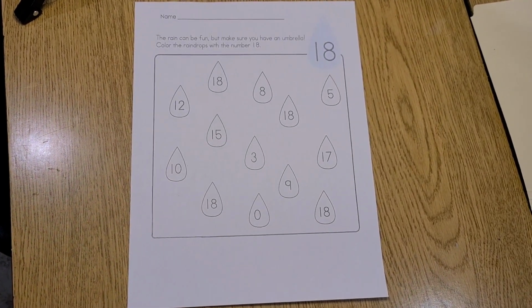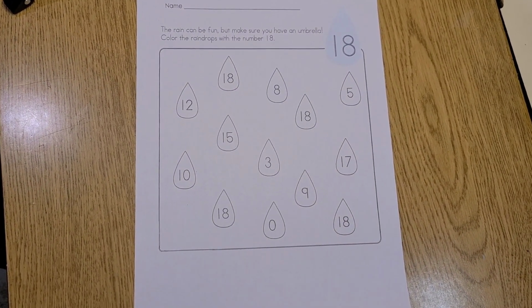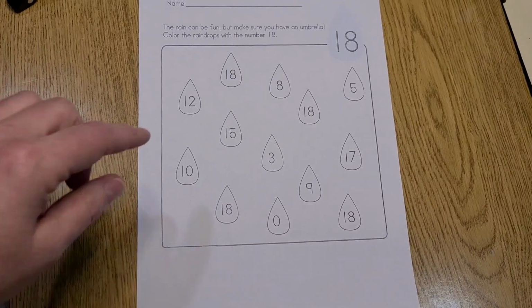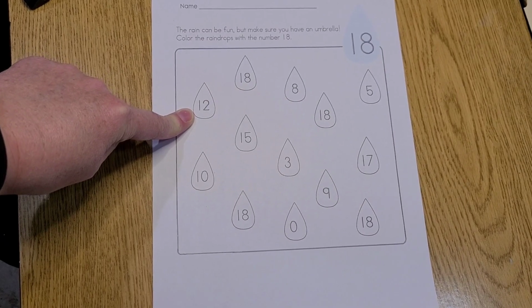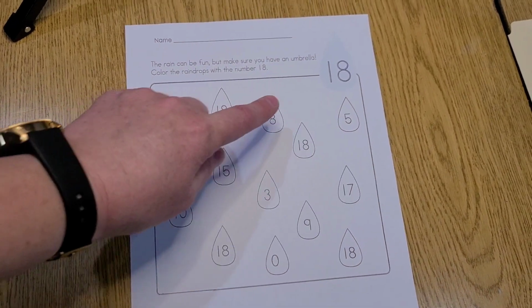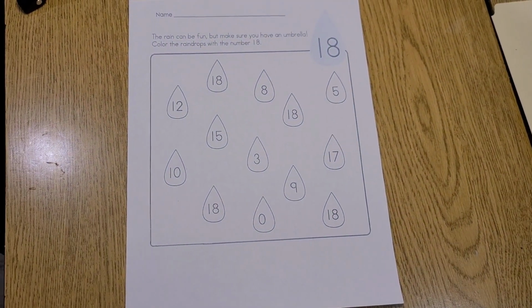Okay, the next worksheet you're going to do for today is going to be this one. This is your 18 page. So you're going to write your name at the very top, and then with a crayon, you are going to color all of the number 18s. So you're going to look through the raindrops and see if that's an 18. If it is, you color it. If it's not, you leave it blank, okay? And then you look to the next one. If that is an 18, you color it. Now here's a fun trick. This is the number 18. So if it matches, you color the raindrops that say 18 on them.